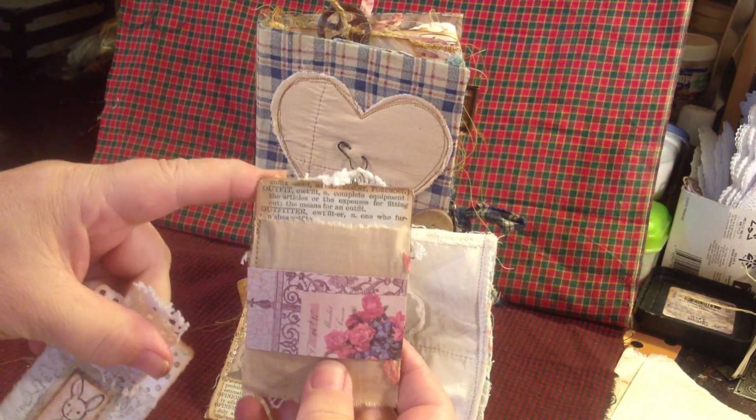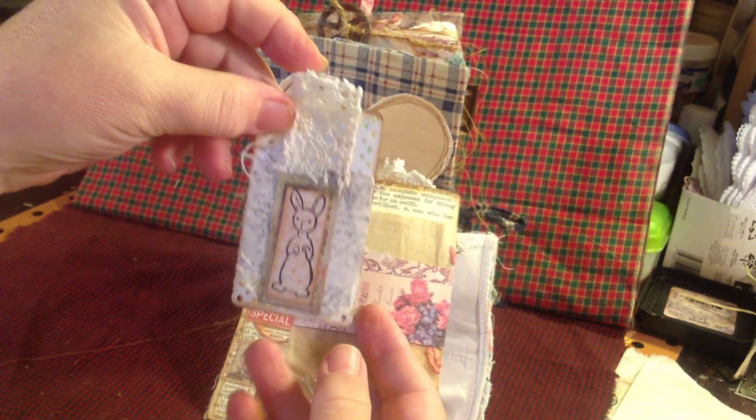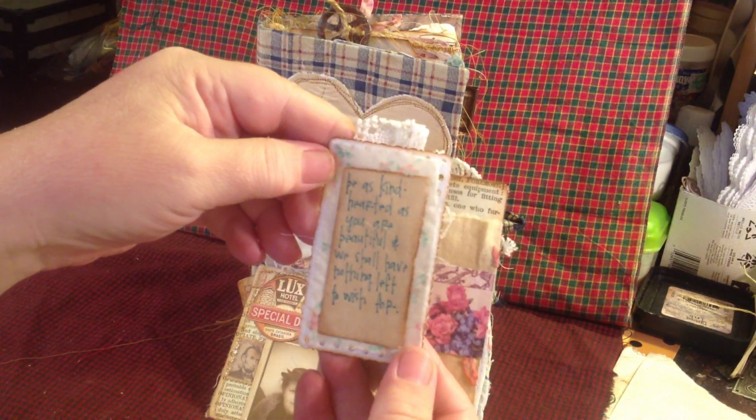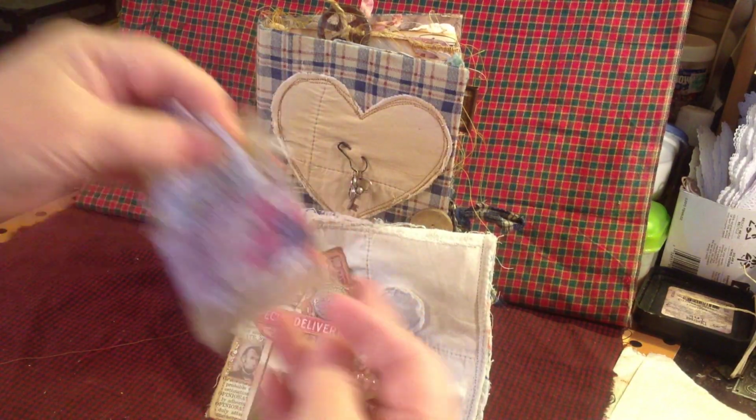And then there's some dictionary paper, and there's Bunny. Yay, Bunny. And it says, be as kind-hearted as you are beautiful, and we shall have nothing left to wish for. So that's one of them.